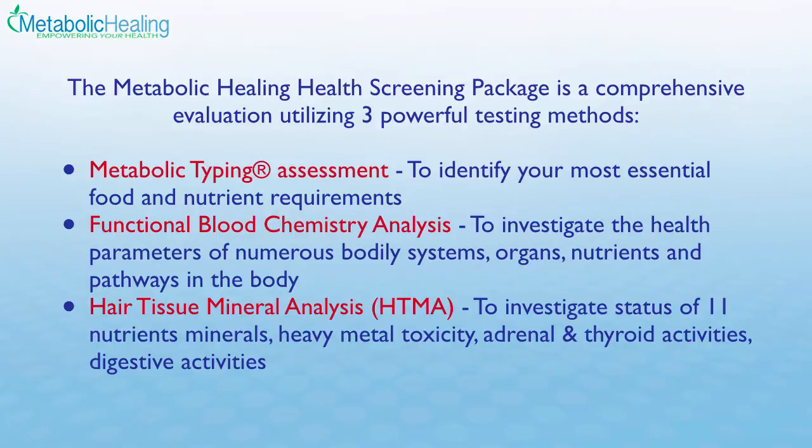And I use the original system of metabolic typing. This is William Walcott's Health Excel system. I've found this to be by far the most accurate system of evaluating a person's metabolic type to identify their food and nutrient requirements. The second test we're going to look at is the functional blood chemistry analysis.